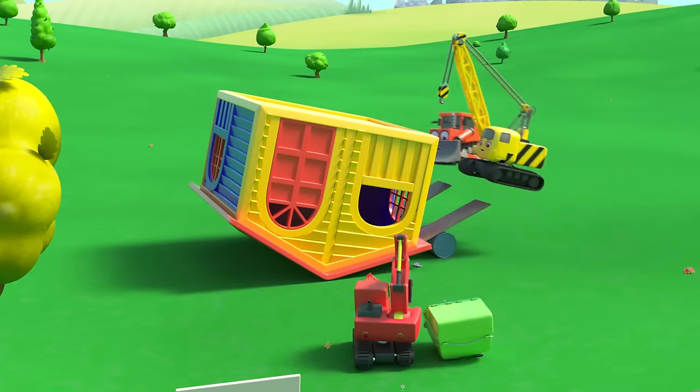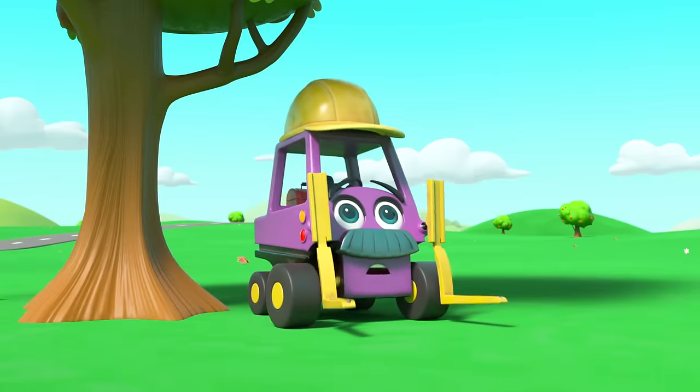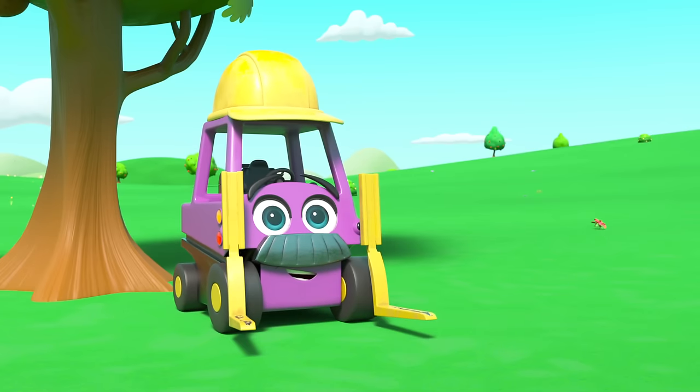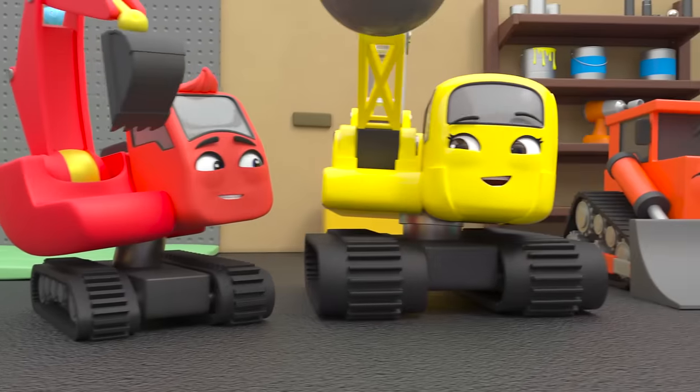3, 2, 1, jump! There. That woke Mr. Rubble up. But the playhouse is the right way up now. Good job, everyone. The whole construction crew are getting ready for today's job.